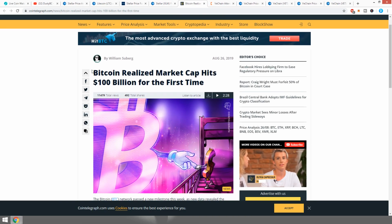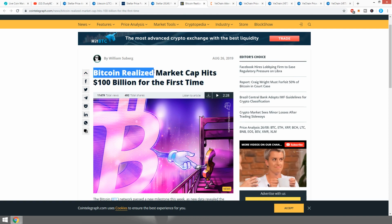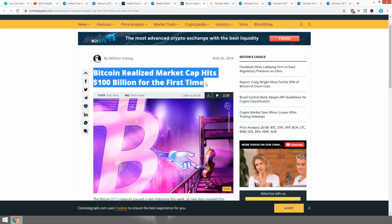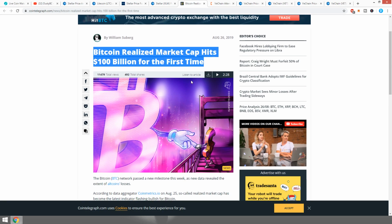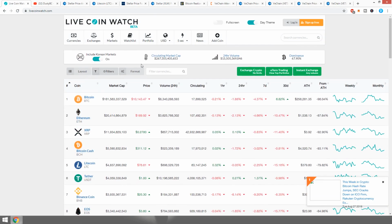A quick little article about Bitcoin. I actually forgot that it was in there, but it was quite important, so that's why I opened it. Bitcoin realized market cap hits 100 billion for the first time. Yeah, that was pretty much it.